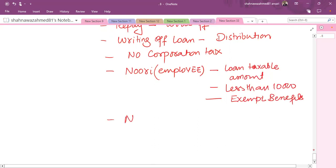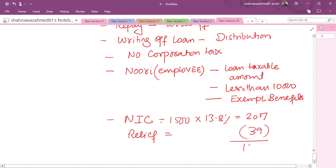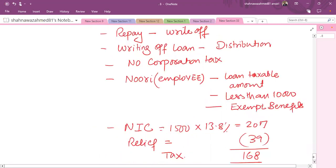But there is an NIC liability for the company as an employer. So the NIC liability is the same as the previous one. We have an NIC liability of 207, and against that liability, we have the same relief, that is 39. So the value is 168. So as far as the tax is concerned, in both options, my amount is 168.